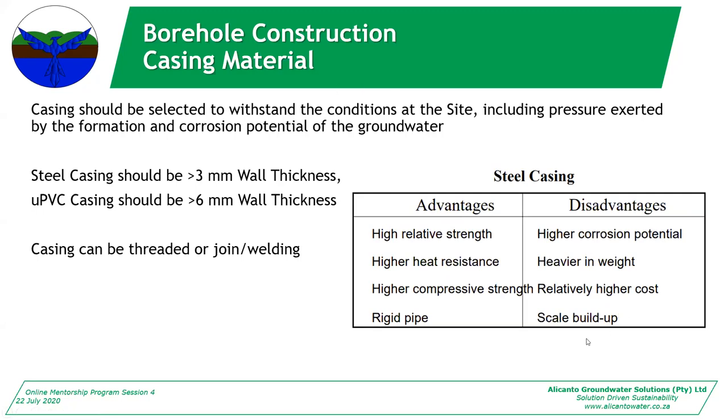It's heavier, so it's difficult to get to site. You need a truck typically. If you're doing a 1,000 meter drilling campaign, you need to get it on a heavy duty truck. It's relatively higher in cost than the PVC. PVC casing for a 125 mil, you're looking at about 300 rand a meter. For steel, you can look at anywhere from 400 up to 700 rand a meter.